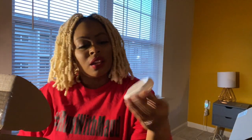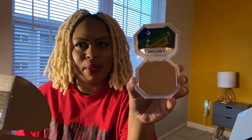And here, this is how it looks out of the box. And once again, this is the inside. Once again, I think it might be too light for me. I don't know. And once again, that's shade 345.